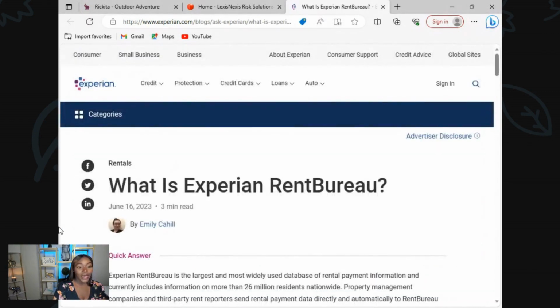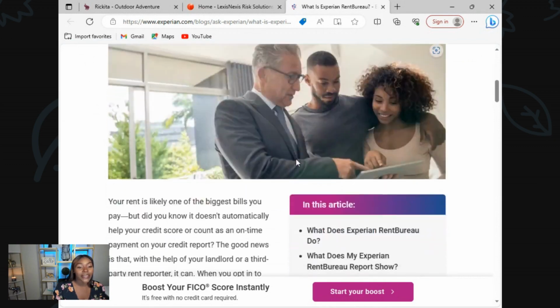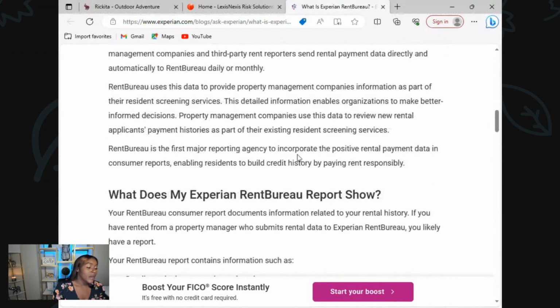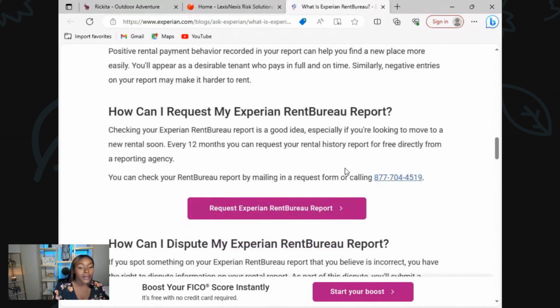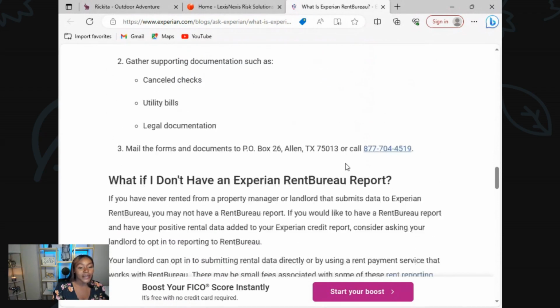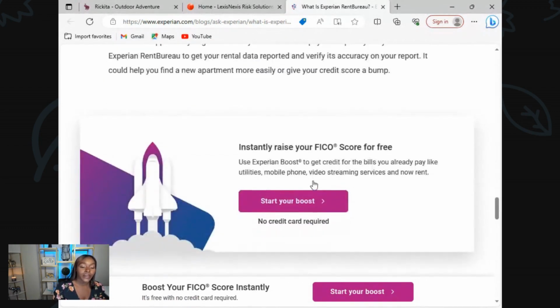Now, also, we have the Experian Rent Bureau. Experian has its own rent bureau where they have information about your rental history. Property management companies and third-party rental reporters send your rental payment data directly to them, and that's how they know about your rental history. If you're trying to rent a house and having a hard time getting approved, you probably need to find out what information is on your rental bureau report, because that can be stopping you from getting that house you want to rent. So definitely check this out.